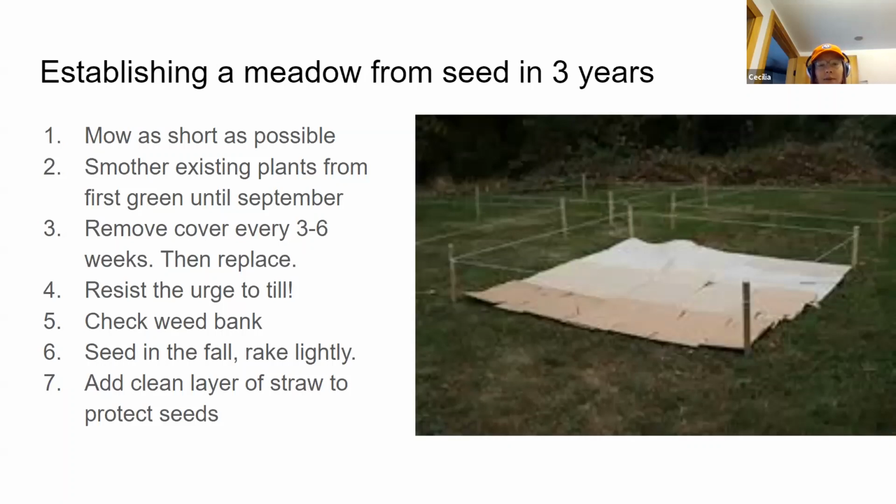It sounds like a lot of work, but the reason that you're going to do it is because it's going to make sure that there's absolutely no seeds in the seed bank that are the ones that you don't want. So once you get into September, you need to do the best you can to prevent yourself from tilling it up. Tilling is actually going to create a disturbance, which is what invasive plants really, really like, and makes it very easy for them to establish.